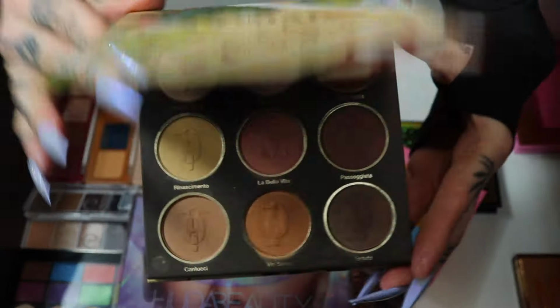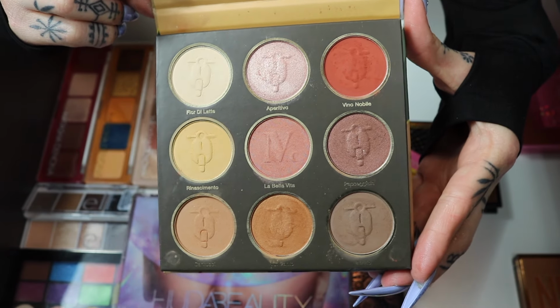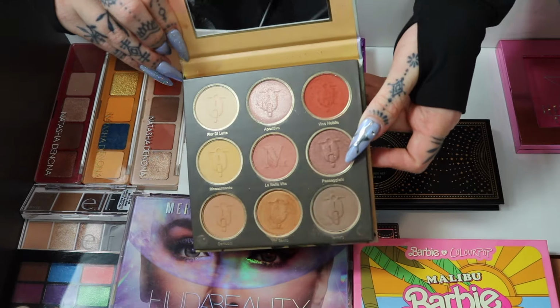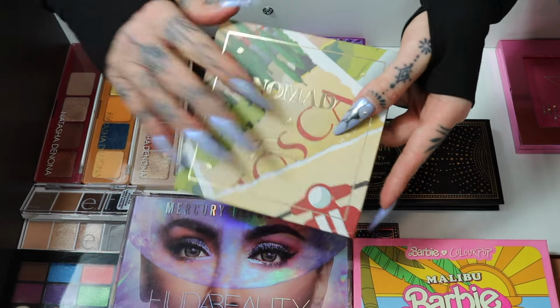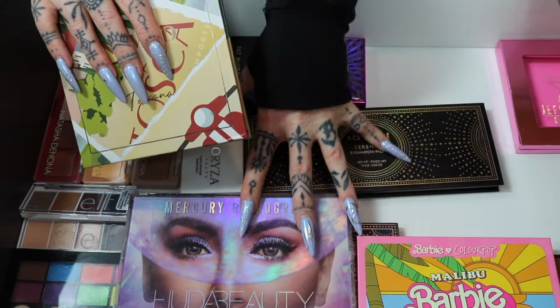But back to it. Got something by Nomad Cosmetics. This is their Intense Eyeshadow Palette Tuscany. It doesn't really look like I dipped into this one too much. I'm pretty sure that I didn't, so same kind of deal. Let's gift it away. Let's not keep too much of the same.